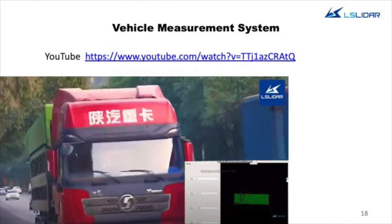So our LiDAR's purpose is to scan this measurement, and we can also scan how many wheels it has, and the weight on the road. So the computer can very quickly calculate the weight from the devices and the number of wheels, and get a number to judge whether it is overloaded or something. So this also has many cases in China. Yeah. So that is a very interesting solution.